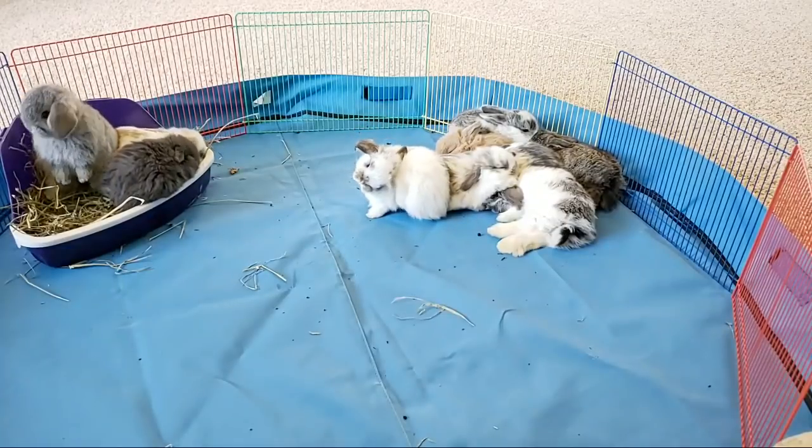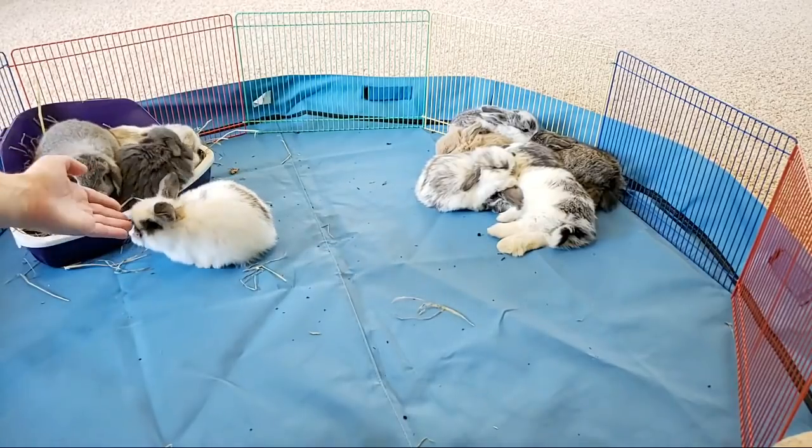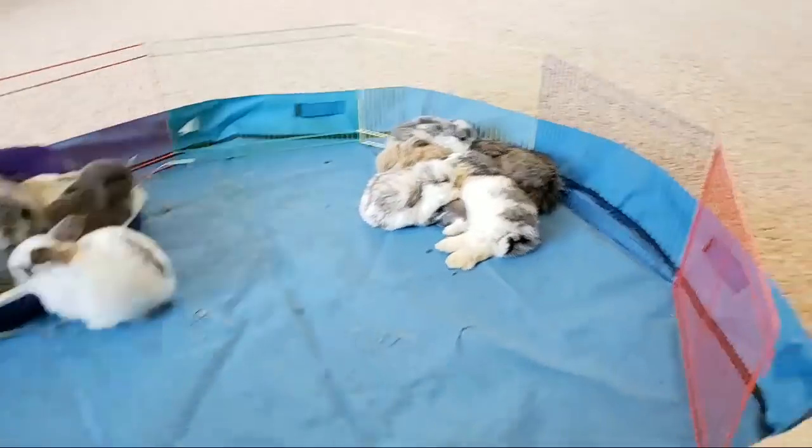Do you see that little chinchilla in the litter box? No. You two are funny. They're funny. These guys are zonked out. Okay.